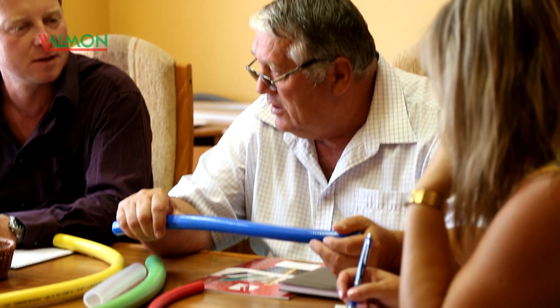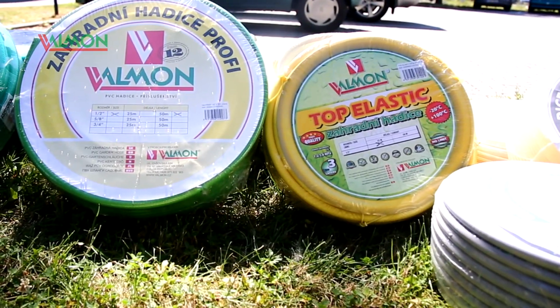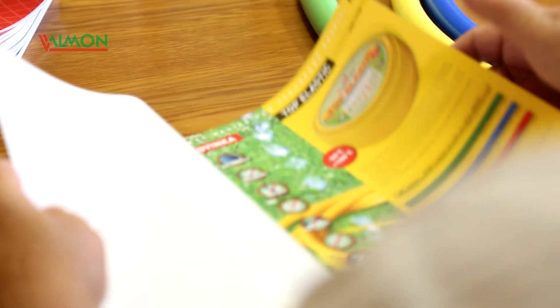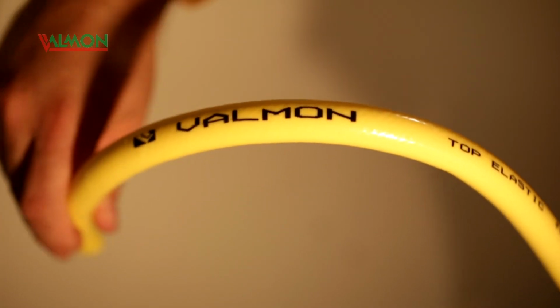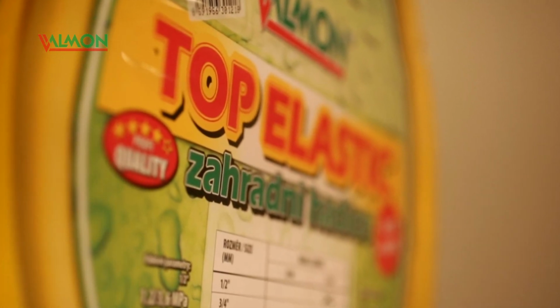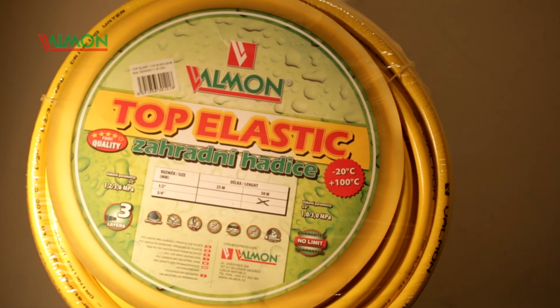Moreover, the company is proud that it is an exclusive producer of a brand new type of hose called Top Elastic, which innovates and improves the characteristics of the hose thanks to the new and original formula based on the company's own research and development. So it can be used in extreme temperatures from -20 degrees Celsius to 100 degrees Celsius and is resistant to bending and twisting due to its exceptional elasticity and flexibility, which is useful especially in the agricultural and construction industries. Moreover, Top Elastic hose complies with the requirements for the transport of drinking water.